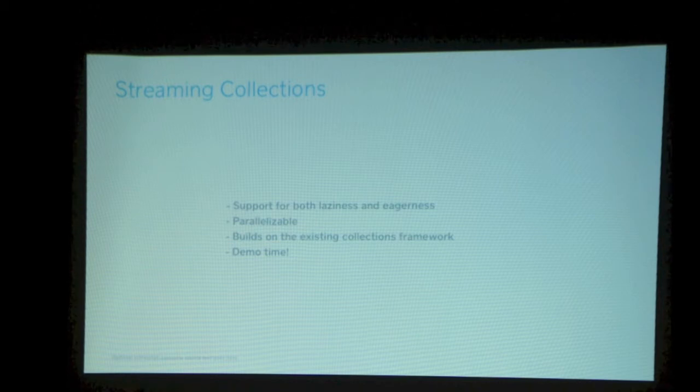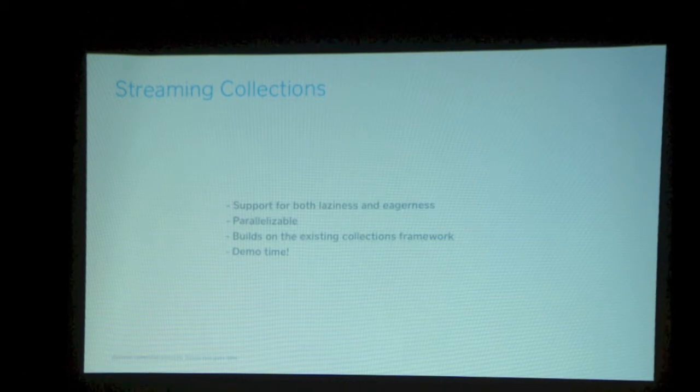Streaming collections support both laziness and eagerness. So as the data is moving through and you're actually doing stuff with it, you can do both eager and lazy operations. You don't have to fully materialize them at each segment of the stream, because that could be really expensive from a memory perspective. This is a very important feature of streaming collections. We're not simply creating a copy of the entire list at every single point and then copying it again and again. Now, there's a real streaming thing happening.